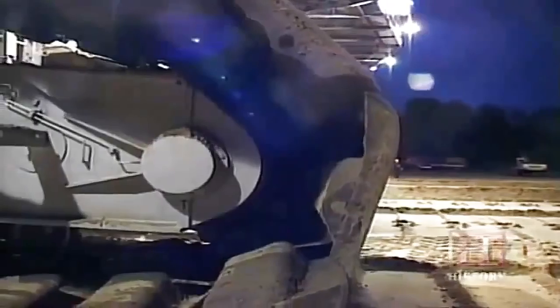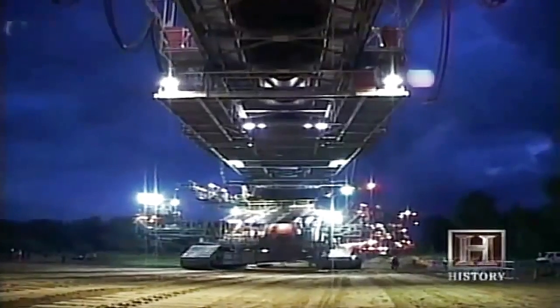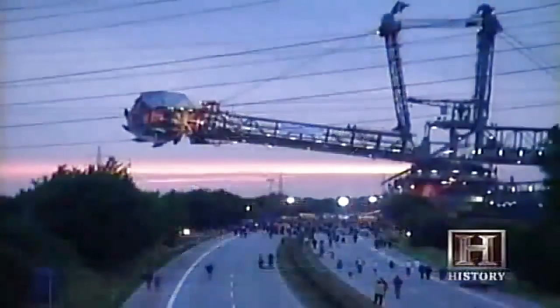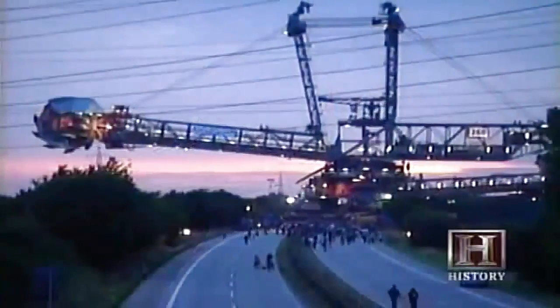Although incredibly efficient as earth movers, BWEs pose no threat to the world's land speed record. The speed of these machines is up to perhaps about 30 feet per minute, which would translate into about 1/3 of a mile per hour.